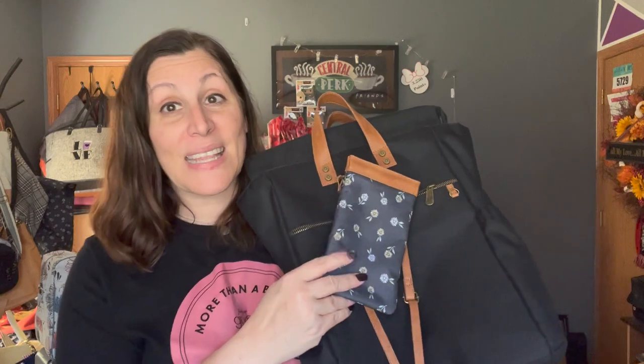Okay, like I said, this cutie is available in this pattern only, online extras for $79.20. It is pretty nicely discounted from what its original price was, okay?